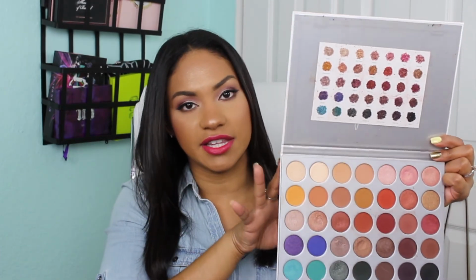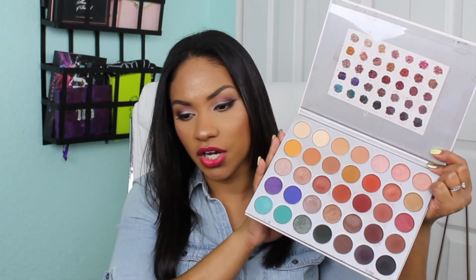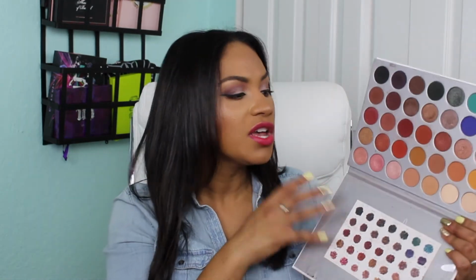Whether you're going for something a little bit more vivid or something a little bit more neutral, it has everything that you need because it does have your pops of color. Most importantly, nice transition shades. For me, the struggle with eyeshadow palettes is having a really nice set of transition shades, and I feel like she did a really good job with this because they have some transition shades that I absolutely love. So this is great.